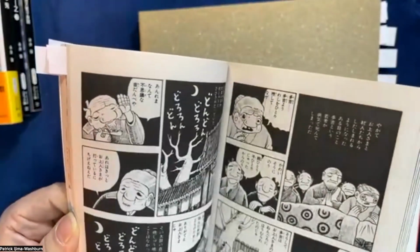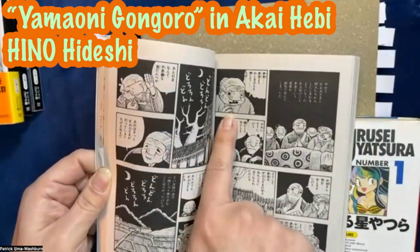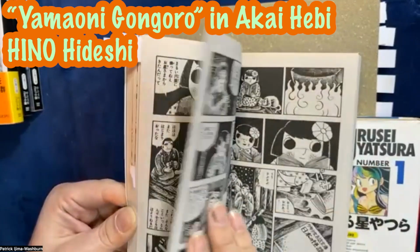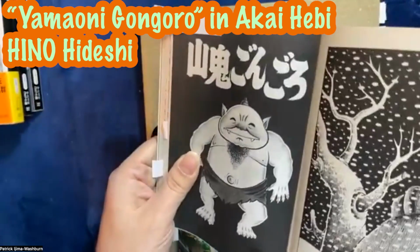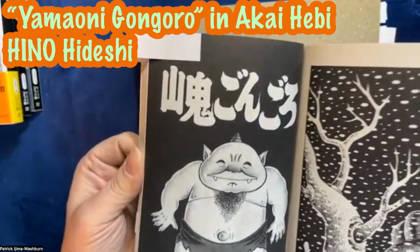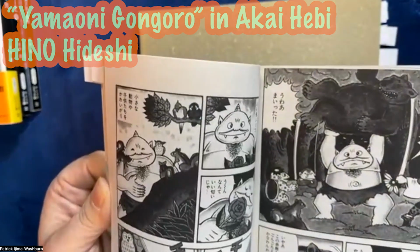So in this one, when he does this particular style, with these eyes and stuff, you can tell this is possibly for the younger crowd. So this really looks like a happy story. You've got the Yama Oni Gongoro. Okay, looks like a really happy story. You've got the mountain Oni. His name's Gongoro, and he lives in the mountains.